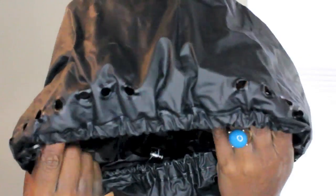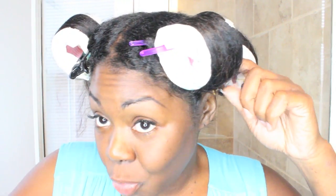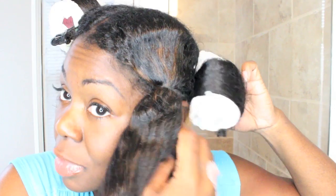Here it is. The bonnet is a lot bigger than the Conair. Really grabs your hair so that the heat doesn't seep out. And after I deep condition, I just use my big rollers. I started at 7 a.m. this morning. I just did a roller set. Took a few.